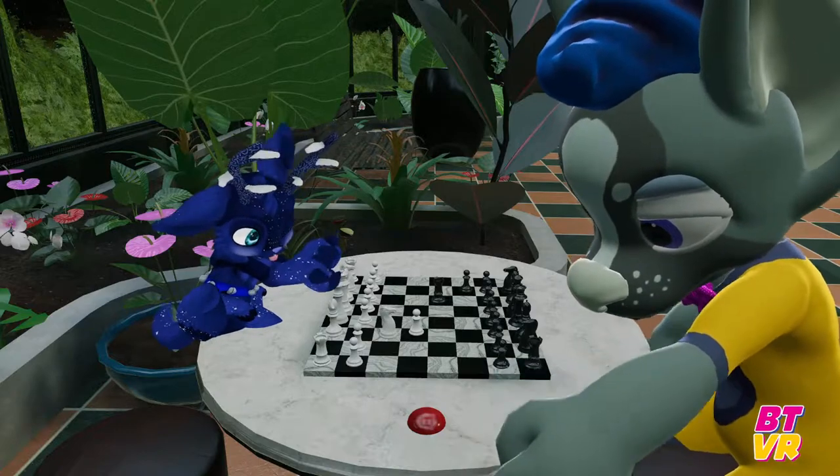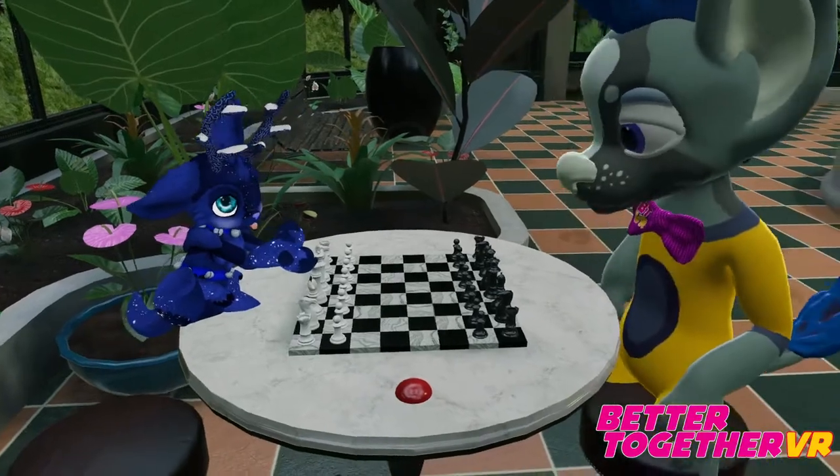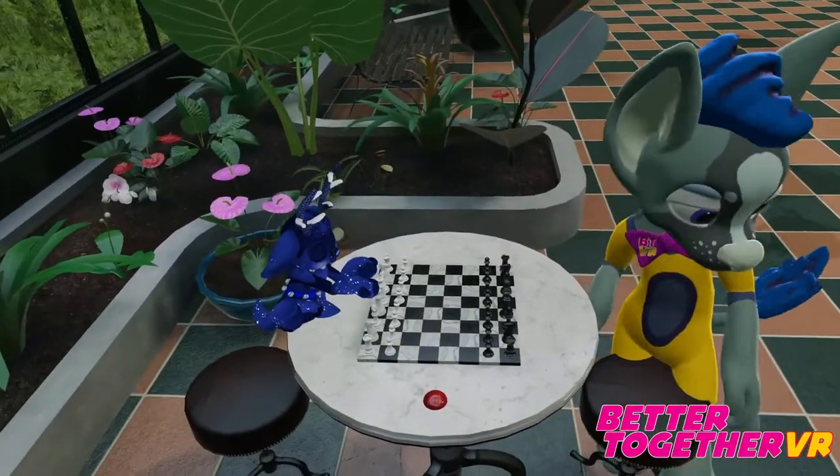And then I guess this button must be a reset button or something. Let's see if I can use it. Yep. Yeah, there we go. Don't even have to put it away. Nice.